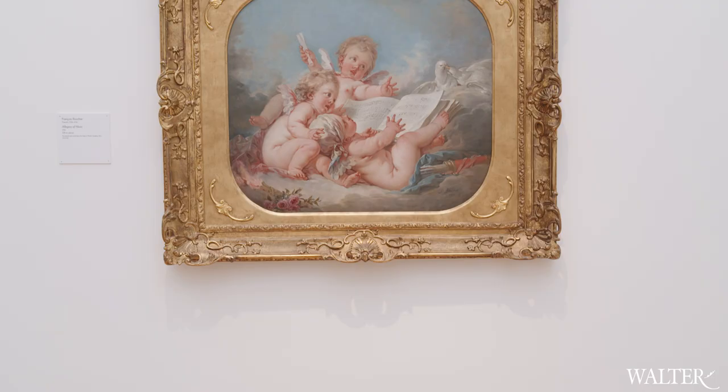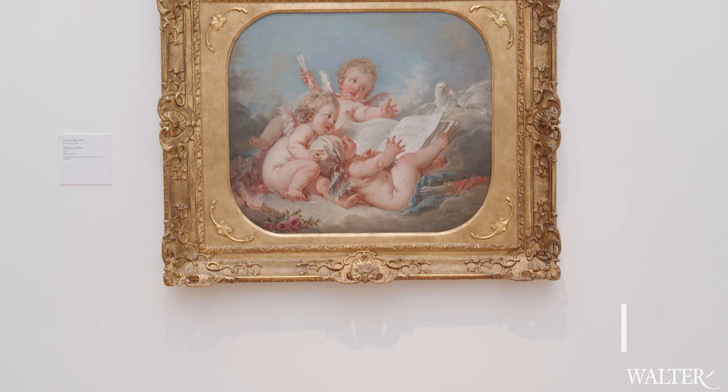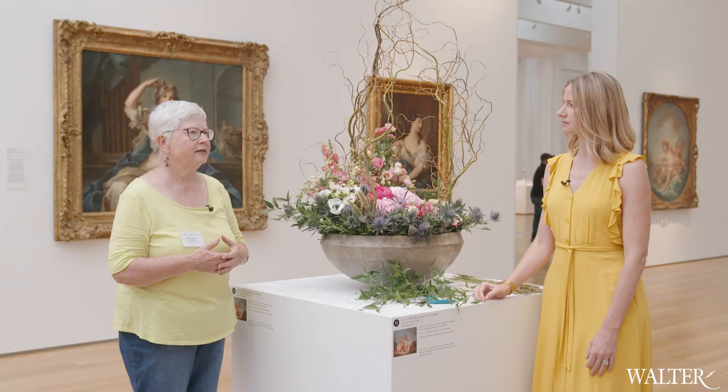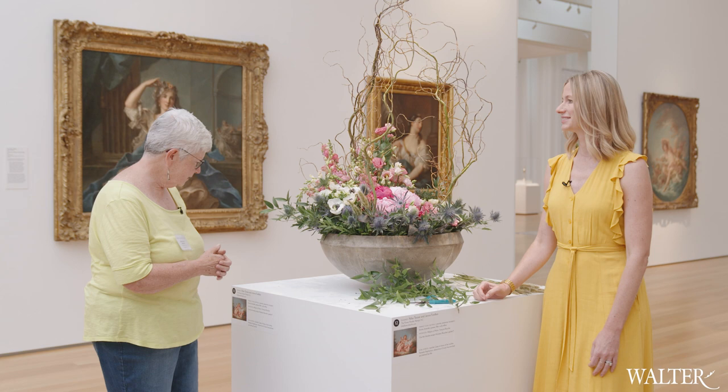Well, we have worked with The Allegory of Music by François Boucher, a French artist, during the Rococo period. Lots of cherubs and ornamentation and pastel colors. And that's certainly evidenced in our painting. And what we felt is that it's not so much an allegory of music as an allegory of love, because of some of the symbolism in the painting.